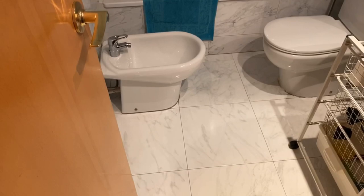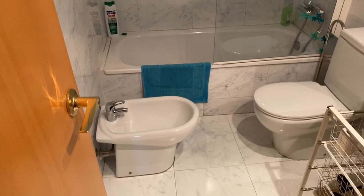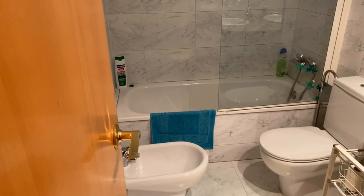See, the bathroom's pretty cool. I don't know. Oh God, what are they called? A bidet or bidet? What the hell? Really? Is that what that is? What the hell is that?